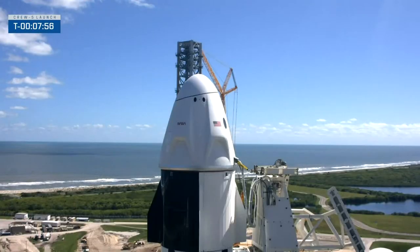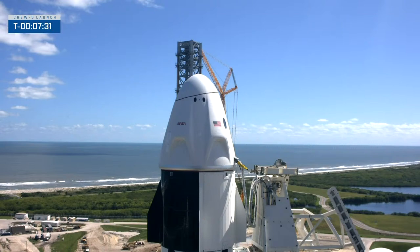So the next major milestone that we're looking towards will come just seconds from now, and that will be when engine chill begins on the first stage of the engine. That's right. So engine chill is basically when we take a little bit of that super chilled, densified liquid oxygen and we flow it through the turbo pumps of the Merlin M1D engines on the first stage. This helps to prepare the turbo pumps and avoid any thermal shock to the hardware when they see the full flow of liquid oxygen during ignition.